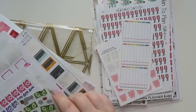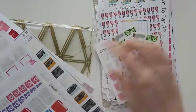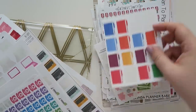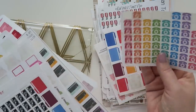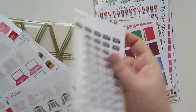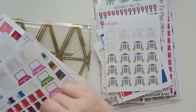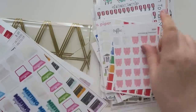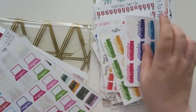Again, these little things, more of the same. These are some of the bigger icons of those file folders. Again, I don't remember where they're from. I don't know where some of this stuff is from, y'all. I'm so sorry. More Adriana Piper. These are from Lillie Henry. I'm not sure. Stickerific.